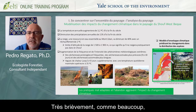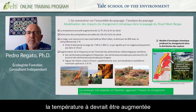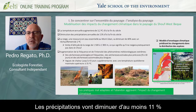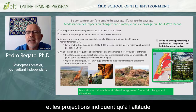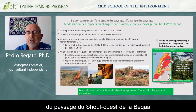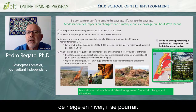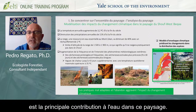Well, very briefly, as in most areas worldwide, the temperature is projected to increase by 3.2 degrees by the end of the century. Precipitation will decrease at least 11%. Snow will decrease significantly, like 40%. And the projections are that the higher parts of the Shouf-Western Bekaa landscape that are currently covered with huge snow quantities during winter may not have snow cover by the end of the century. And this is a major problem because snow is the main contribution to water in this landscape.